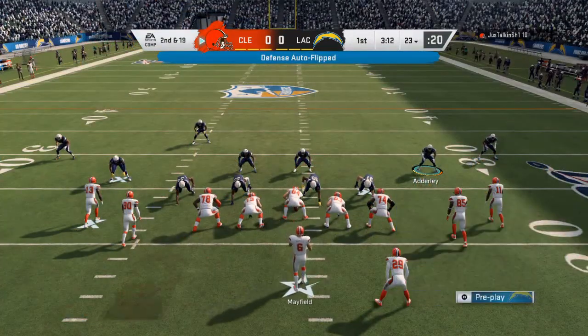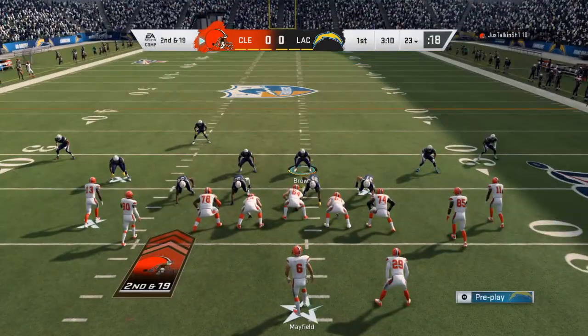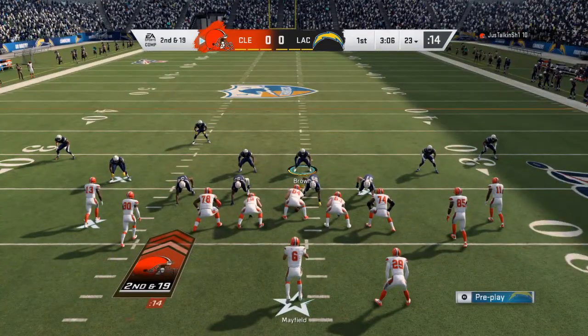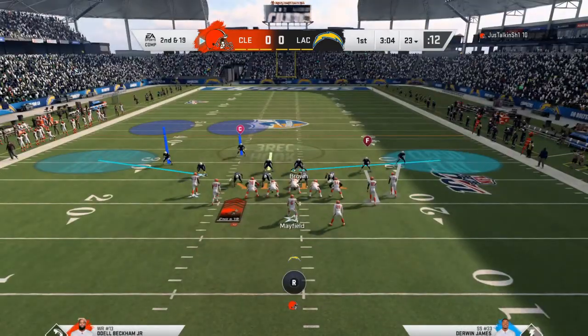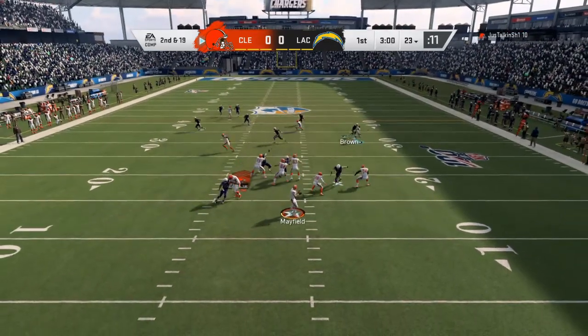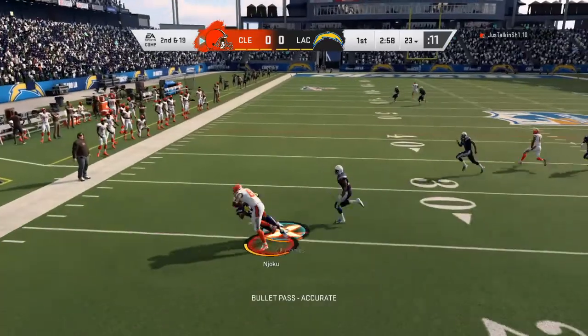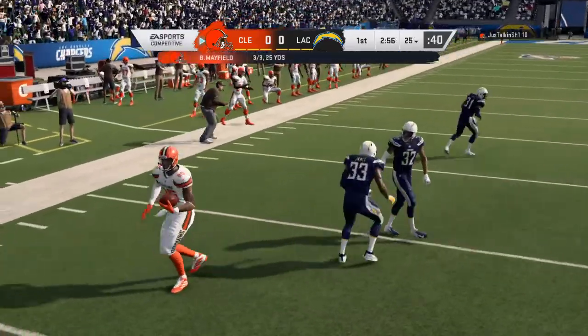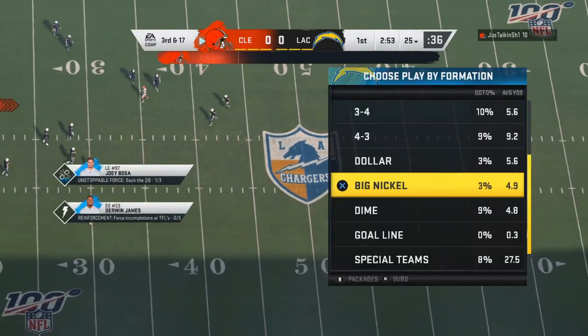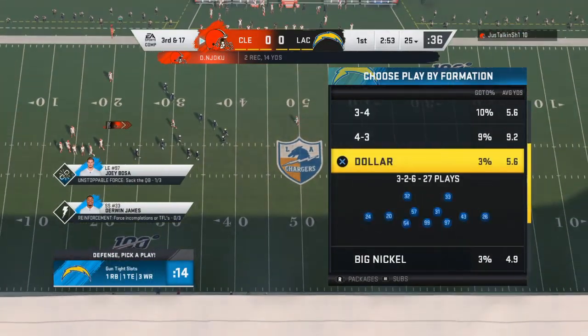And they need to work to at least get some of this yardage back after the sack. 2nd and 19. Mayfield looks to throw. Throw left side, caught by the tight end, Njoku. And he'll be upended here after a pickup of 3, getting it out to the 25.